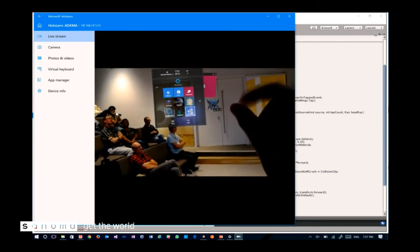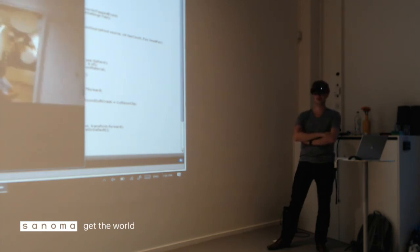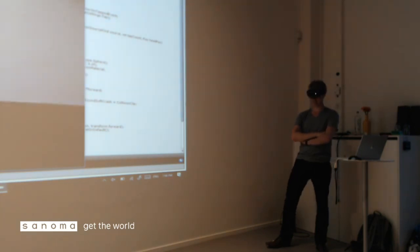And actually, it keeps a list in memory, on the internal storage, of all the rooms it's been in before, and not just how the room looks, but also where objects were placed. And you can come back anytime, and it will remember the exact location of where it was put. That would actually be very interesting.